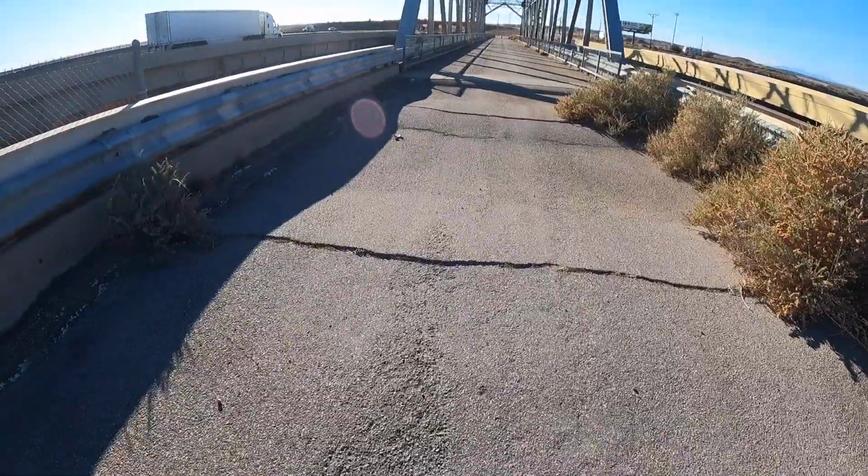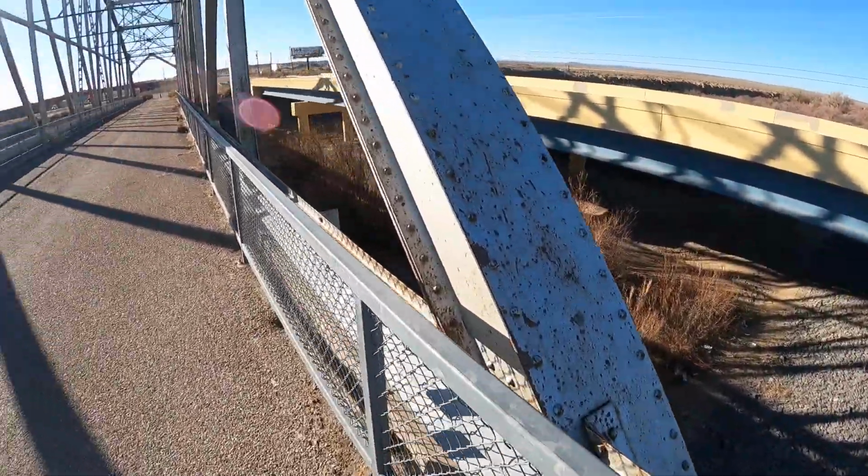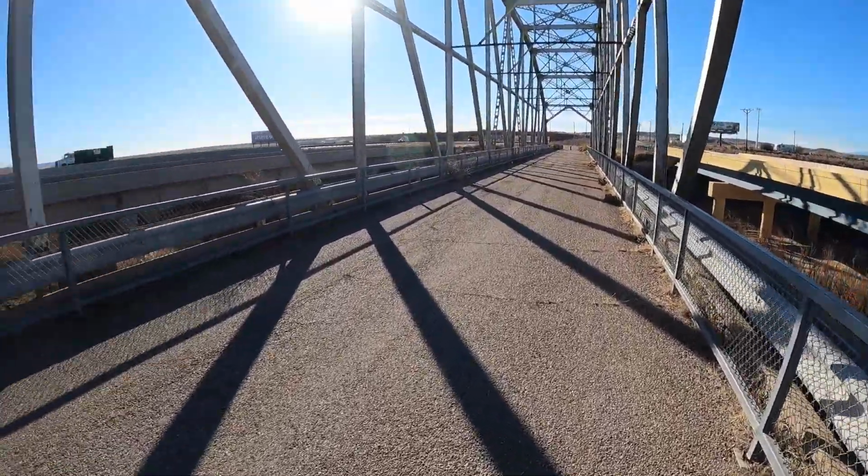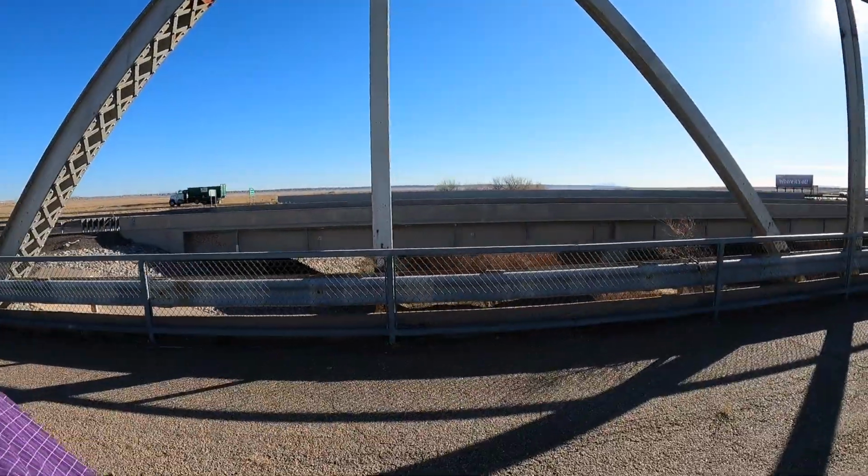You know, I don't think you'd be wanting to bring a car across here, but it makes me even wonder about walking on it, actually. Seems like part of the road is falling. Wow. But I guess that's a dry riverbed down there. But this is the bridge. Okay. And there's 40 right beside it, which is the new 66.